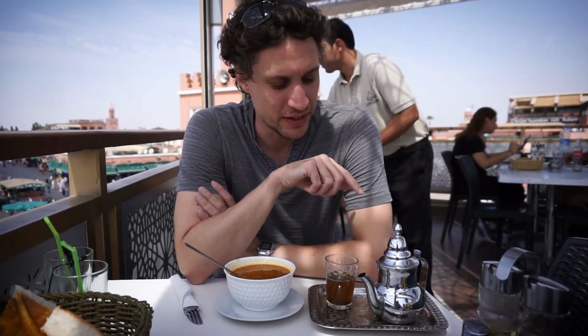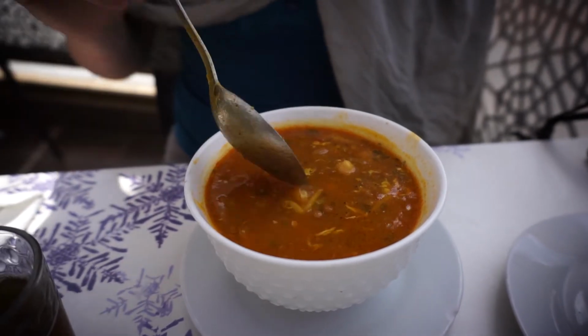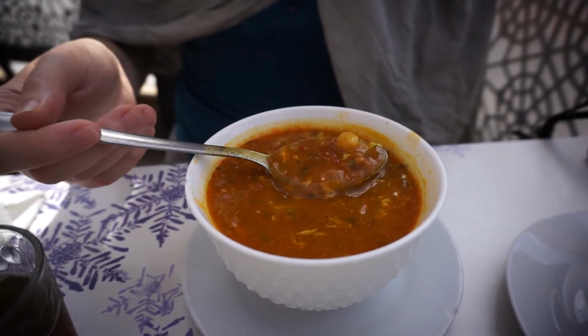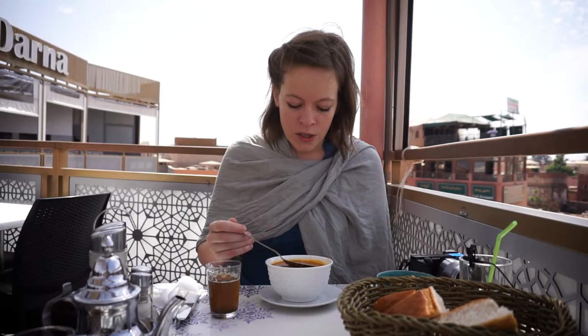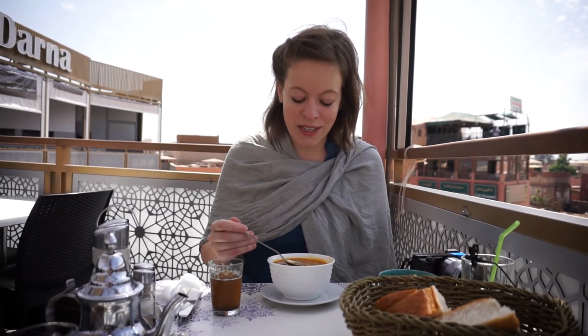We ordered the tagine specials, which comes with the tagine itself, and also a soup as an appetizer, a Moroccan soup, and the mint tea. And it's only 15 dirham more than just the tagine dishes, which is about $1.50 more, so it's a good deal. In a fairly thick broth, this soup has chickpeas, lentils, bits of onion, maybe celery, herbs and spices, and little strands of what look like spaghetti noodles.